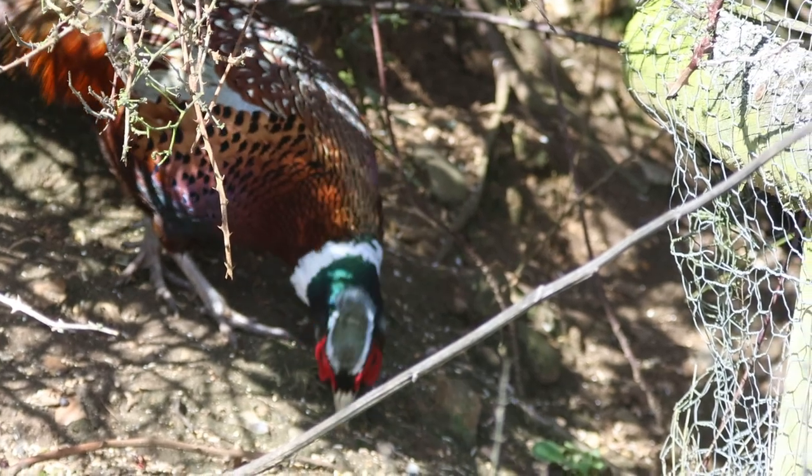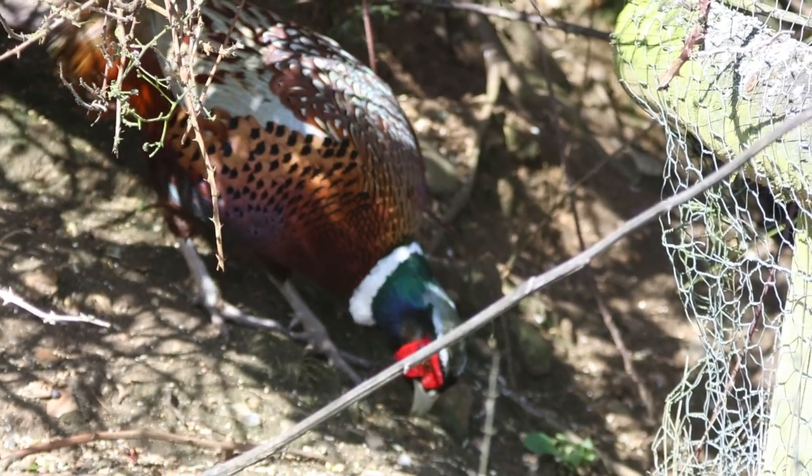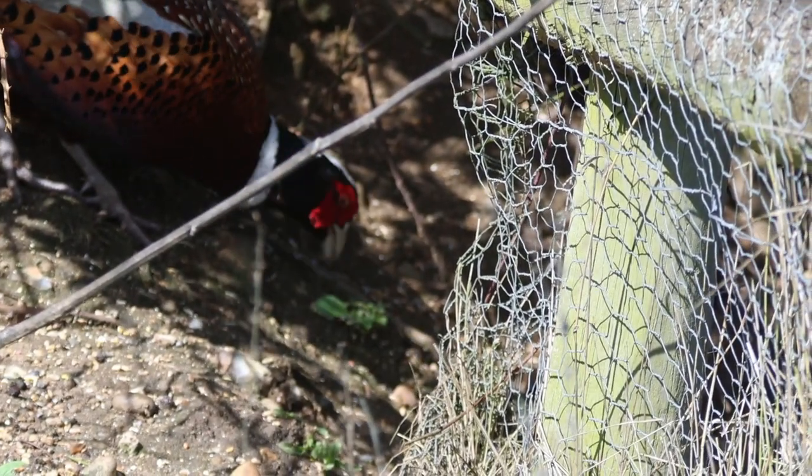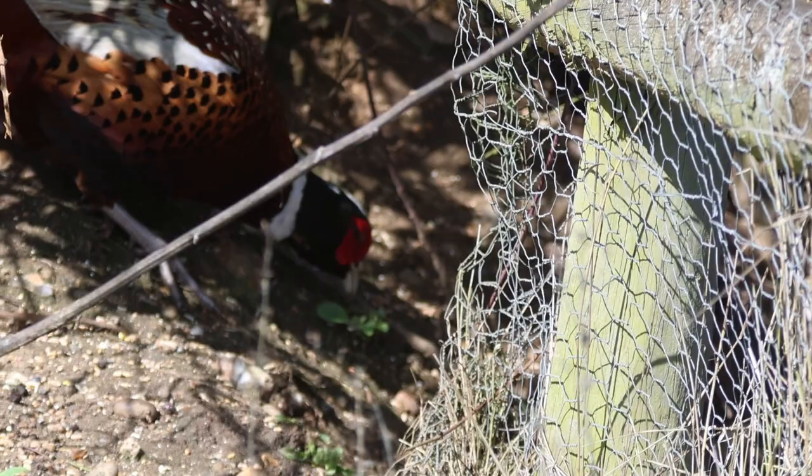It's a little bit too much in the shade, but all the droppings, all the seed that you've put down is being hoovered up. So it's nice to see these birds all mingling together. We've got chaffinches, we've got bullfinches, coal tits, blue tits. We've got a woodpecker over the back there.